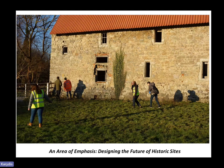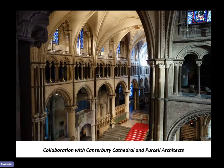So we are trying to provide our students with some of these skills, and we prepare them with all the skill set necessary to make a positive contribution to the future of historic sites. The way to achieve this, of course, is by projects that give a hands-on understanding of conservation. And you cannot deliver those without collaborations with those who manage important historic sites.